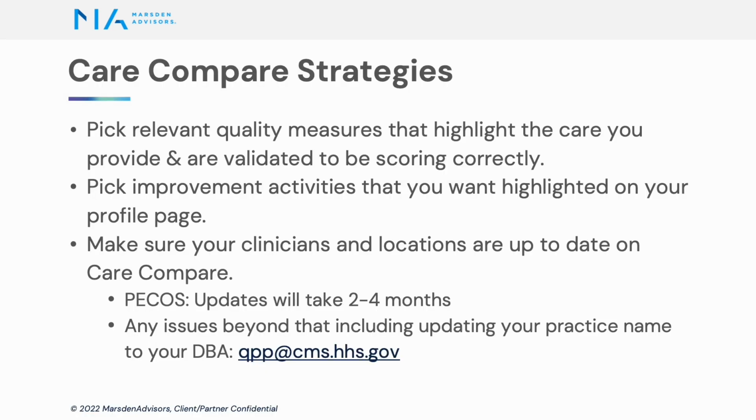So some things to look at when you're reviewing this data and also when you're just deciding what you're going to report for MIPS. Definitely pick relevant quality measures that highlight the care that you provide and also validate them to make sure they're scoring correctly. So for example, you probably don't want to be reporting that closing the referral loop measure as, let's say, an ophthalmologist, because first of all, you're probably not referring out that much. You're usually the person who's referred to, and it's really out of your control. Obviously, you can work with that provider to get the data sent back to you, but if it's not sent back, you don't really have any control over that.